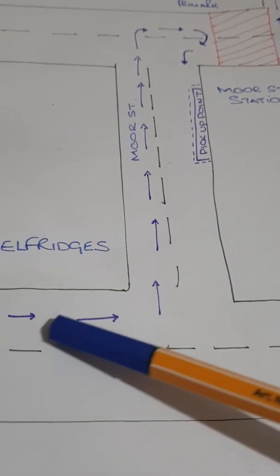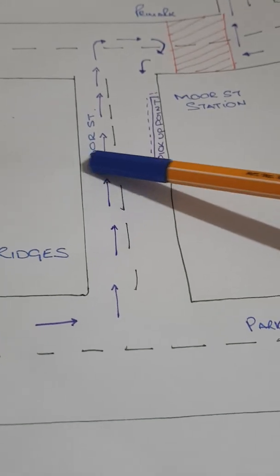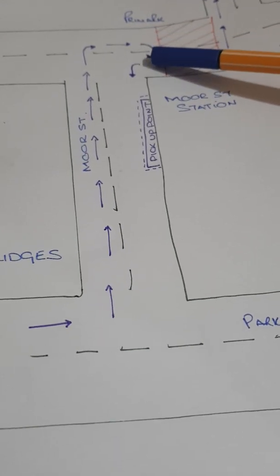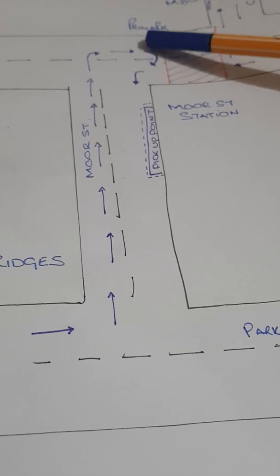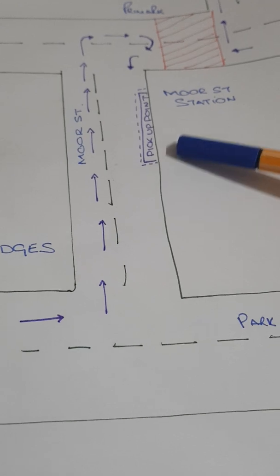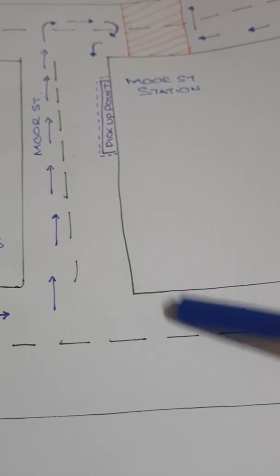So if you're coming from Digbeth, from the rag market and wholesale market, well, it's not there anymore, and you come over here, you do a left, you go past Selfridges entrance over here, and you go right. Now, this is the turning you've got to do. There's a turning here. Now, that turning here, before, you couldn't do. This was a bus turning, but you are allowed to do that turning. So what you do, you go there, come around, and you pick up your passenger from here, and off you go that way, because Park Lane is blocked off, Park Street is blocked off. We don't know what they're doing here.